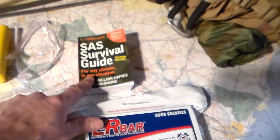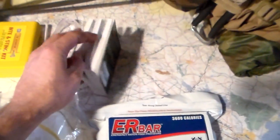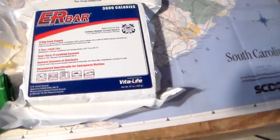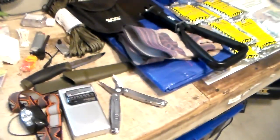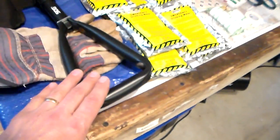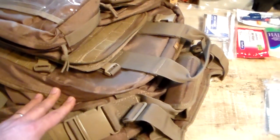He included the SAS Survival Guide. Excellent little manual. Hopefully you'll read it and learn a lot of it before you get in a survival situation. But there's a lot of information in here that will definitely help you. Some ER bars, emergency ration food bars. I think the best part of this kit would be the quality tools, the Mora knife, the Leatherman, the SOG, and definitely the best part of it is the bag he's picked. I could not pick a better bag.